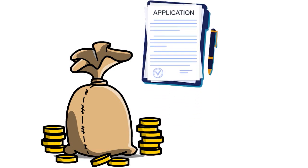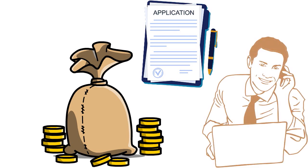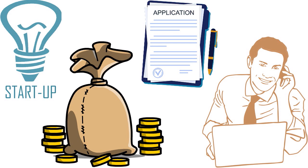Now the thing with Service is that things tend to be a little long. So you need to really contact them as soon as you need the funds. Because if you're a startup, basically Service likes to work with quote unquote established businesses. In other words, businesses they have had in operation for more than 2 years. But if you're a startup, they will take care of you.